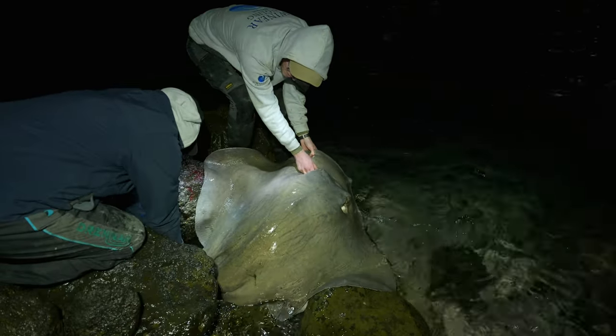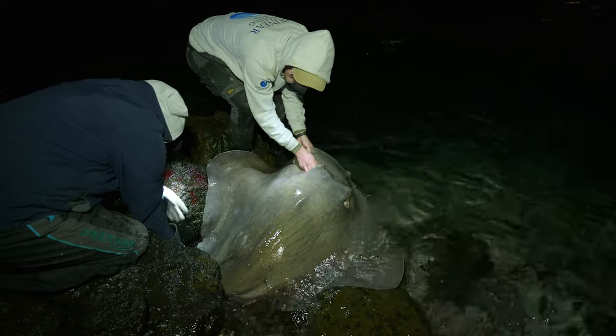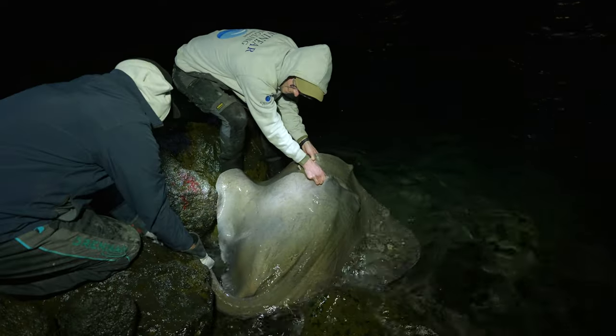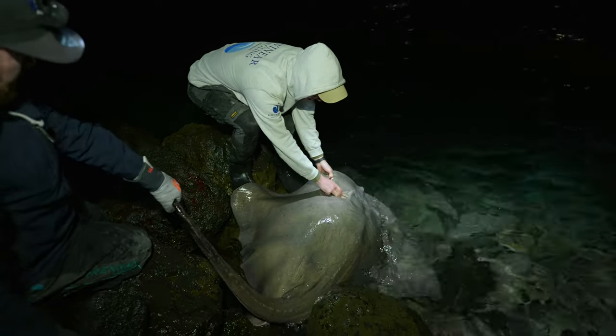This roughtail measured 124 centimetres across the disc, converting to 85 pounds. If I had to visually estimate the size of this ray, I would have put it at 100 pounds or so, showing that it's easy to overshoot if you're just eyeballing it.